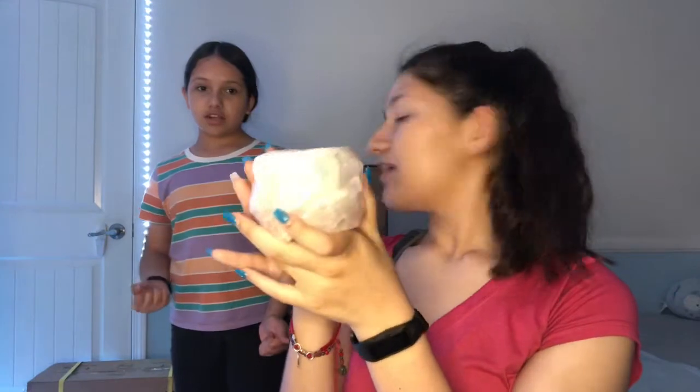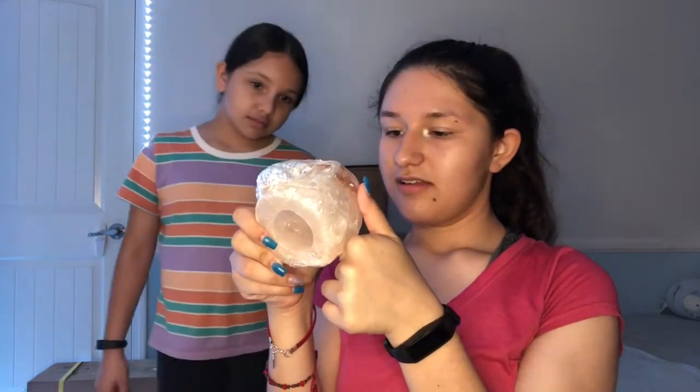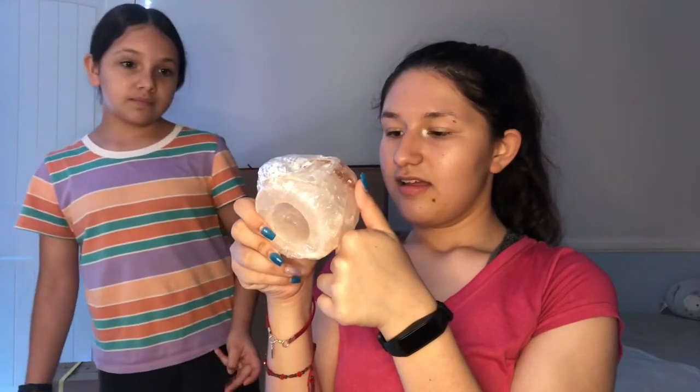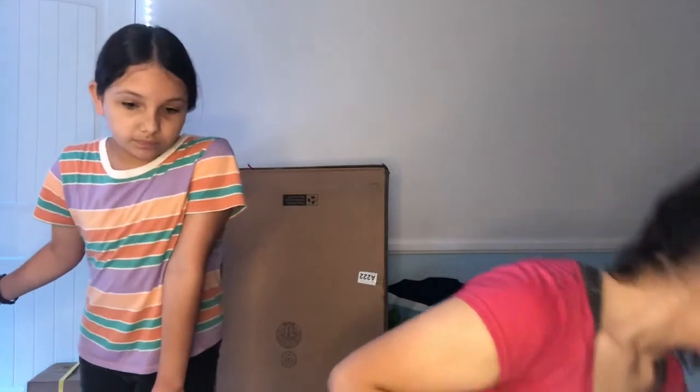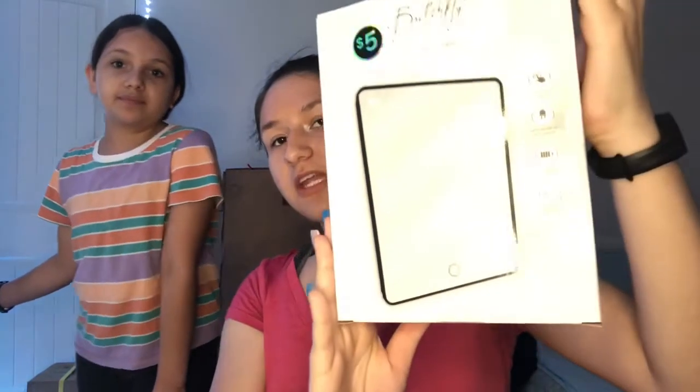And then I also got like this, what are these called? Salt lamps or salt candles? I think it's a salt candle. Yeah. I got this. It's really cute, and it's pink, and it has like these different kind of. Yeah, it was $3 too. The other two things were $5. And then I got this beauty light, like a beauty light mirror, and it's like censored. And then it was $5 too.